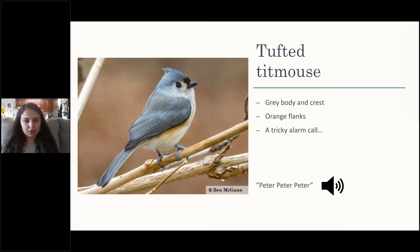Before I mention their call, regarding the tricky alarm call, what's meant by that is that when a predator is nearby, they will make their alarm calls extremely high-pitched. And what that means is that it will be very, very difficult for the raptor to locate where they are because of the increasing pitch in their alarm calls. So that's one way for them to confuse their predators.